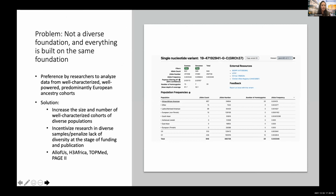So the problem here is that we don't have a diverse foundation for what we're doing a lot of this genetic work on, and everything is built on the same foundation. So we have a preference of researchers to analyze data from well-characterized, well-powered, publicly available cohorts with known ancestry, but a lot of these are primarily European ancestry. So gnomAD is the biggest gold standard database that we have right now. I just picked a random variant. And yes, they break it down by African and African American, but when you look at the total allele numbers, it's less than 10% of the database.